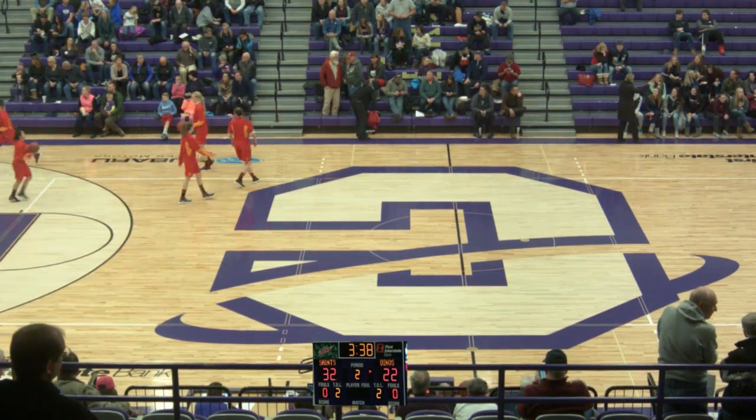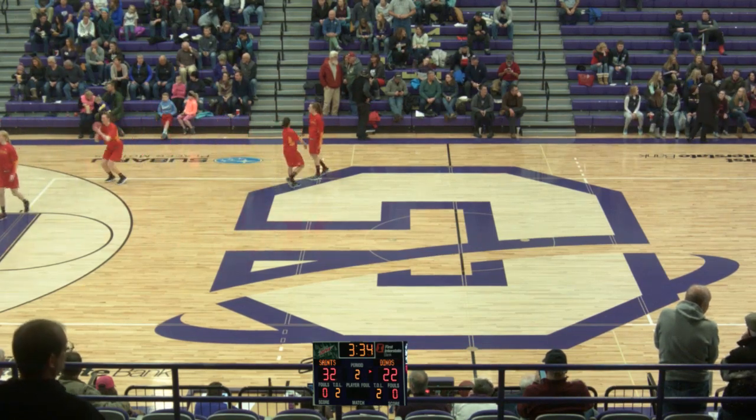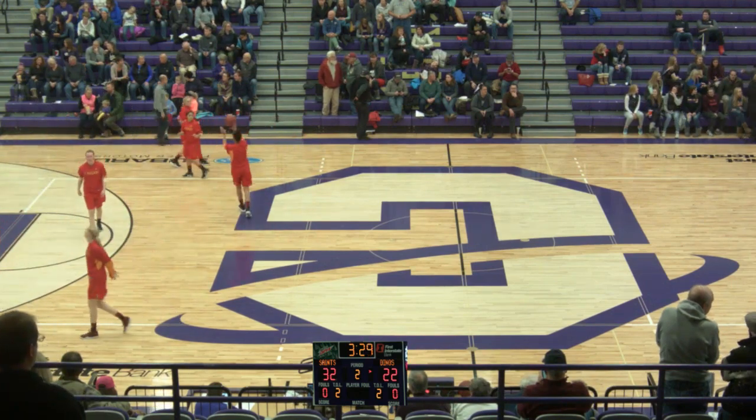13 free throws, I knew it was a lot, but I didn't realize it was that many. They did get a lot of free throws up. And a lot of times those can make or break your games.